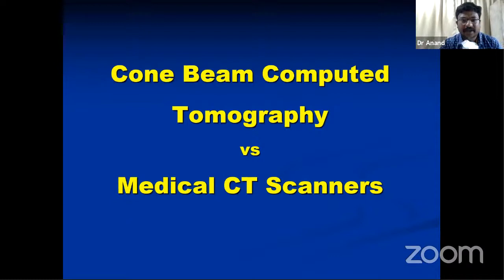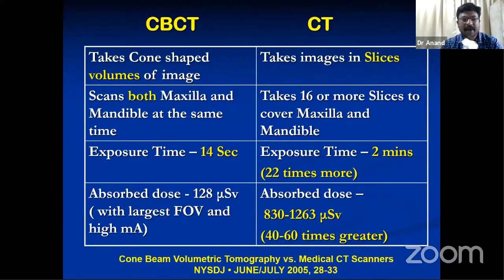So with that, we will discuss the differences between CT and cone beam computed tomography. I think I have covered the basics of cone beam computed tomography. To sum up, a CT scan takes the image in slices, whereas cone beam uses a cone-shaped beam. Since it is a cone-shaped beam, like a lateral cephalometric image, it covers both maxilla and mandible at the same time. In CT, it moves around within the gantry and takes slices, so covering the maxilla and mandible takes more time compared to a CBCT.